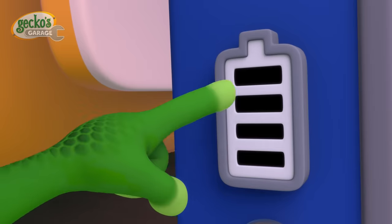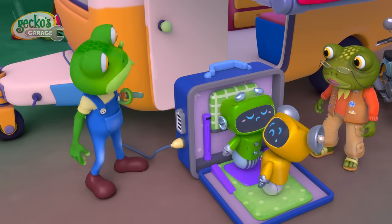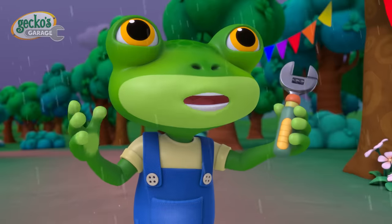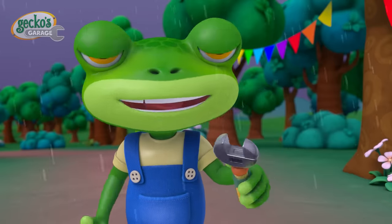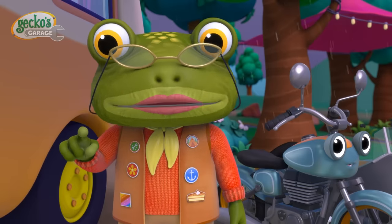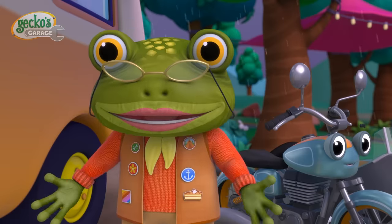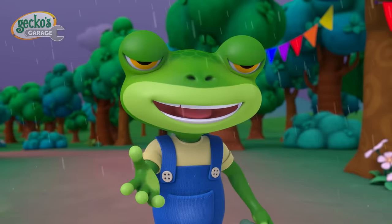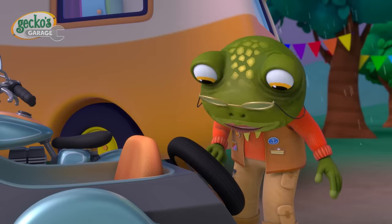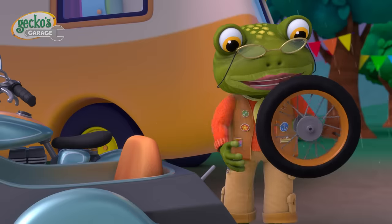Spinning screwdrivers. No power. The solar-powered charging beds collect their energy from the sun. But there's no sunlight today. We need to find another source of power. What if we gather the energy from the rain with a water wheel? Great idea, Grandma. We can channel the rainwater to turn the wheel. And we can use the water wheel to power a dynamo, which turns movement into electricity that we can charge Green.